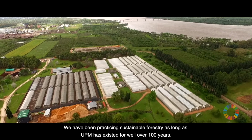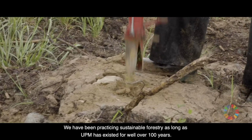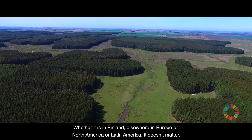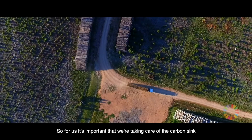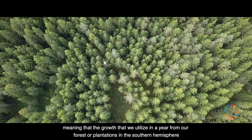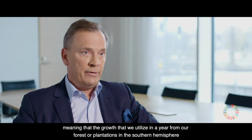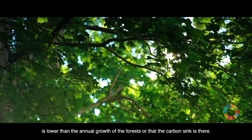We have been practicing sustainable forestry practices as long as UPM has existed, for well over 100 years. Whether it is in Finland, elsewhere in Europe or North America or Latin America, it doesn't matter. We have similar type of standards. So for us it's important that we're taking care of the carbon sink, meaning that the growth that we utilize a year from our forest or plantations in the southern hemisphere is lower than the annual growth of the forest, so that the carbon sink is there.